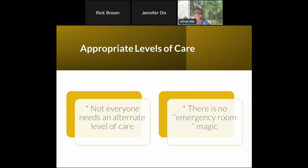Or, I don't need to go to the emergency room. I don't want to go to the emergency room, so I'm just going to stay home. And then we have people with asthma and suicide risk staying home, which is not what we want, right? But we also want to understand that a lot of what we do in primary care now for other chronic illnesses really applies to someone at risk for suicide.